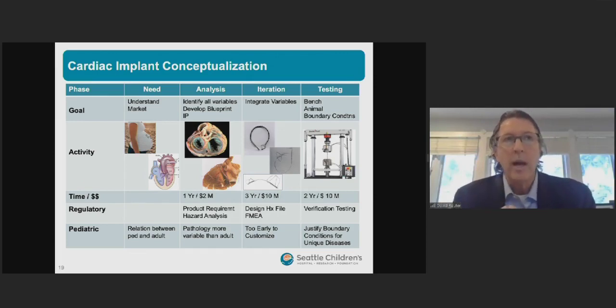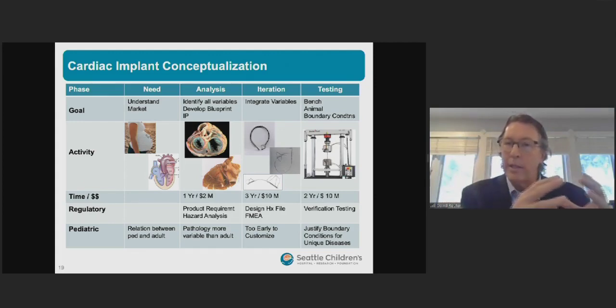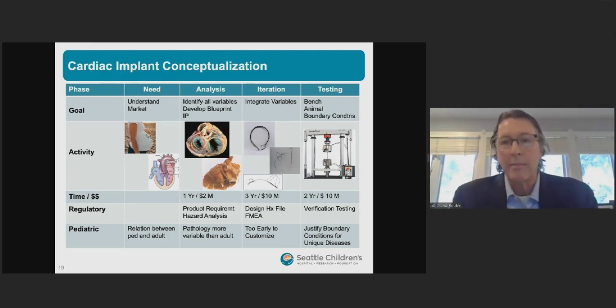So I personally think that really clear communication with the agency, not only what have we done, but why have we done it, is important. And let's make sure that we take our expertise and share it in a way that some sort of a unique device can be thoughtfully evaluated.